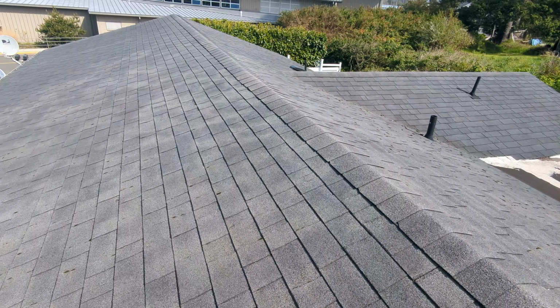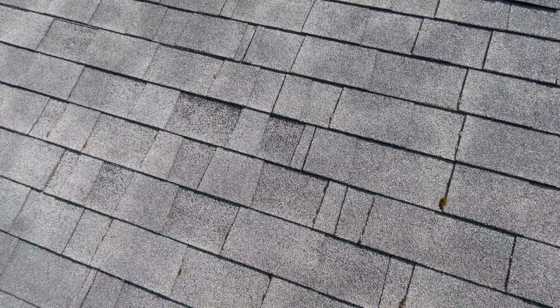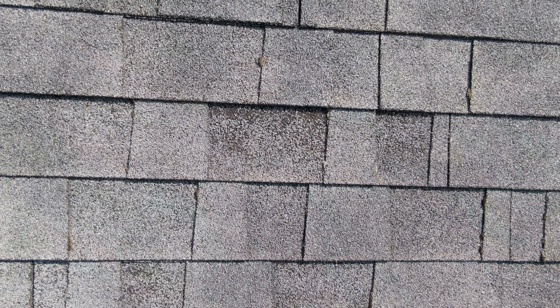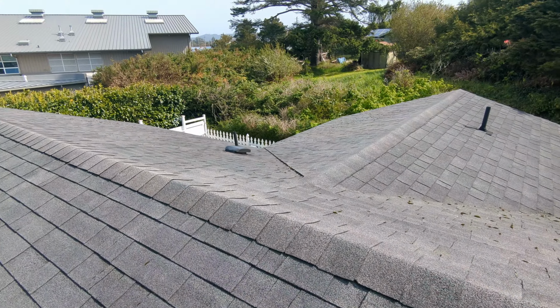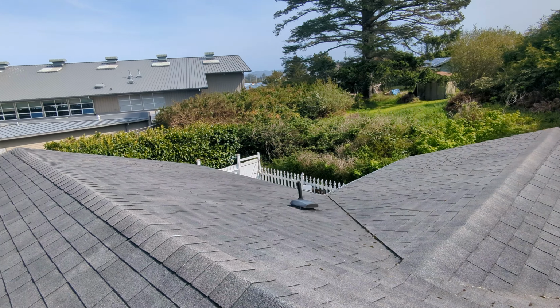There are isolated areas of accelerated granular loss on the remainder of the roof, but probably impact less than 5% of the overall square footage of the home. We would highly recommend that this roof be evaluated annually, again, to make sure that we catch those accelerated granular loss issues before they have an opportunity to turn into a significant issue.